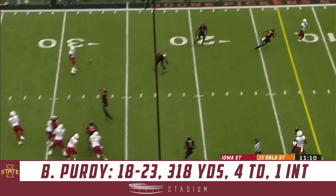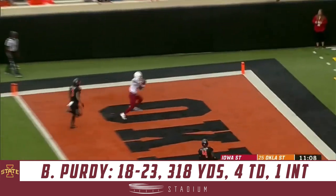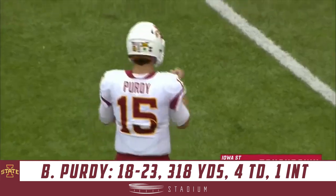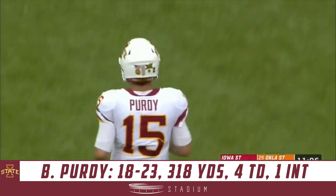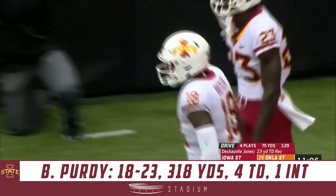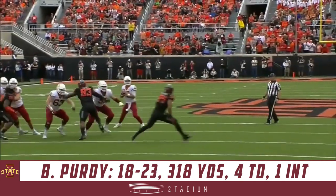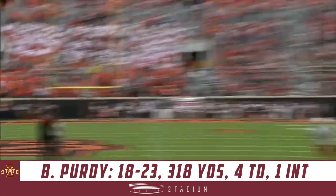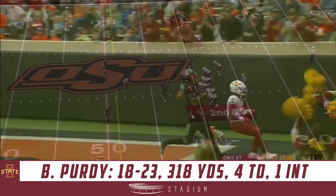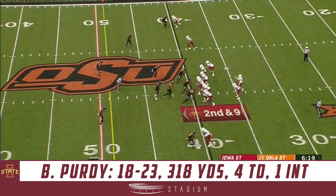Nwangu in motion again. The fake that way. Purdy, end zone, on target, touchdown to Shante Jones. Purdy has been lethal in Stillwater. Monday on campus, he's going to have thousands more friends after this today. To the end zone for Jones. Passed down in the family.